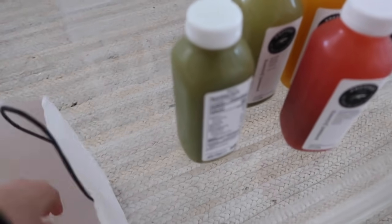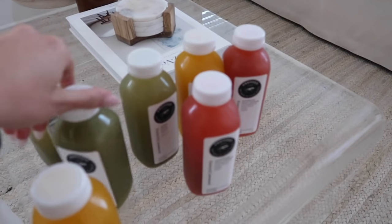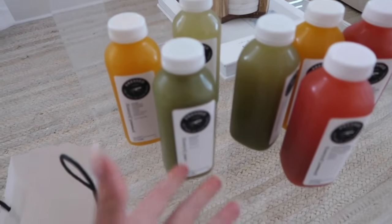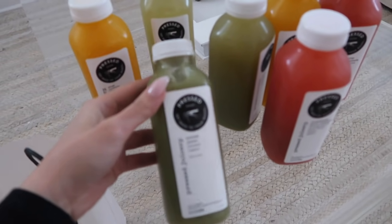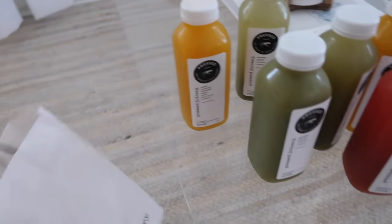Yeah. We just got home from doing some errands and I wanted to show you guys what we ended up picking up because look how cute. You guys already know by now, I love juices. It's so refreshing to have a juice and I swear I always feel better after I have juices. I've never tried these pressed ones before. Why is it not focusing? I see it all over Instagram and that's where we went today.